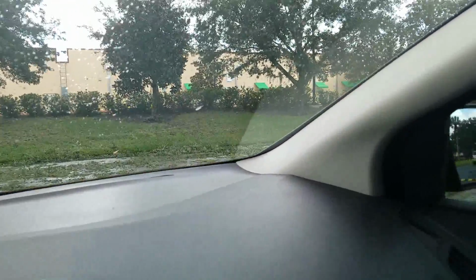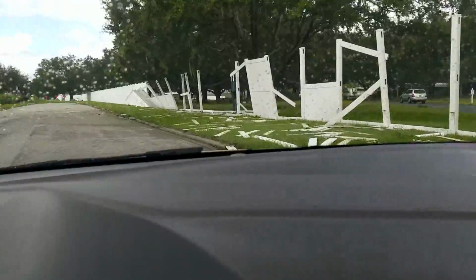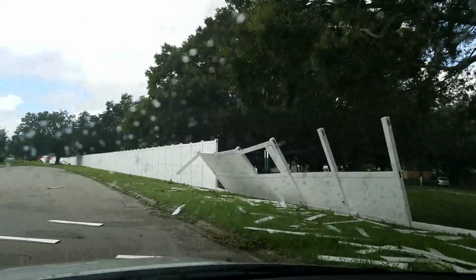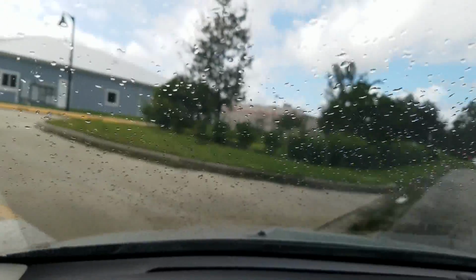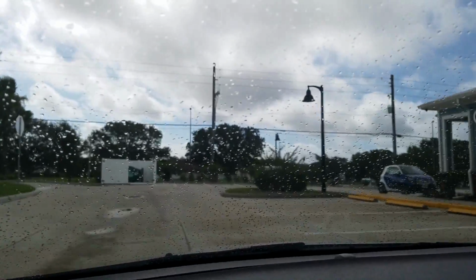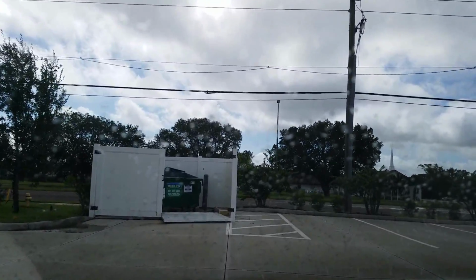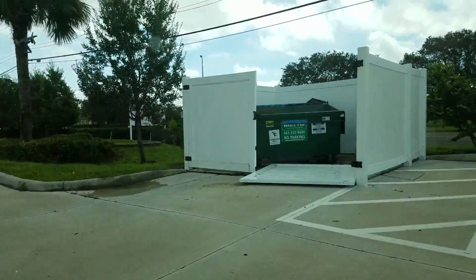See if I can get around here. Once you get on the main road, it's not too bad. There's flooding, but look at the fence here. I'm gonna get back on the road. See the fence over here where the dumpster is? It's destroyed. The gates are on the ground. That's what I was worried about with ours.